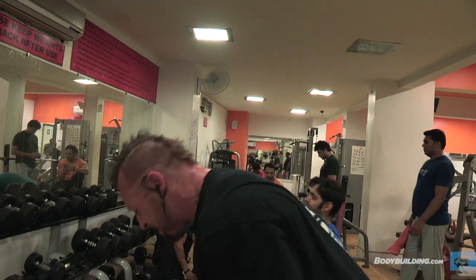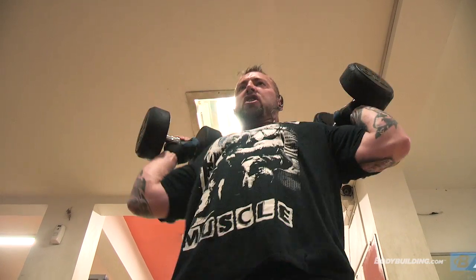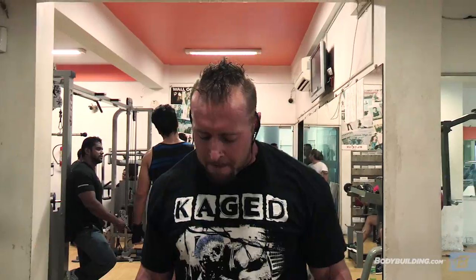When you do that, make sure that you keep the tension on your traps the whole time when you're holding the dumbbell at the bottom. Don't let your arms relax. Keep your body and your torso tight.